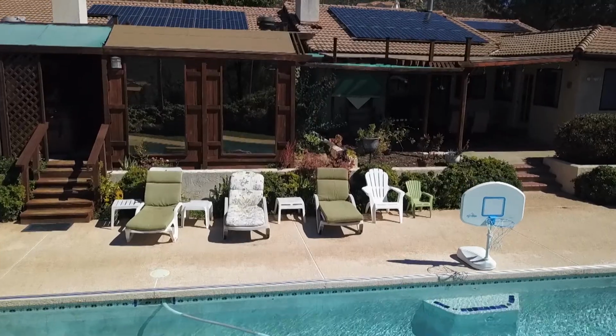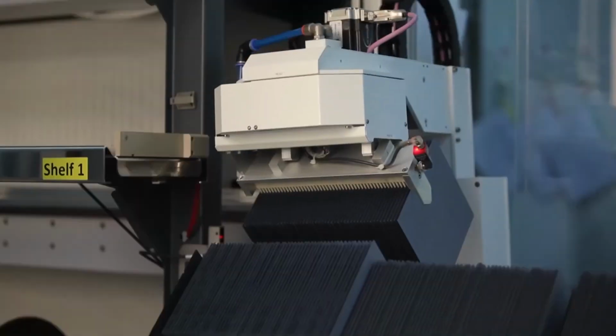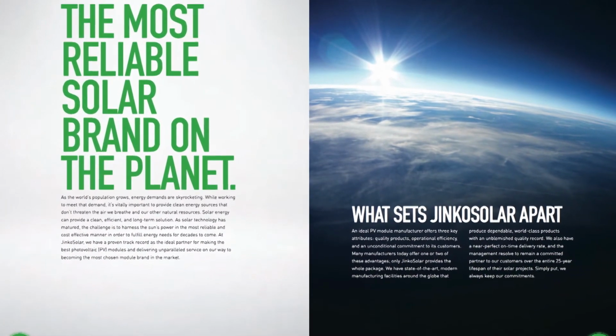We're so happy that the Douglases are enjoying their solar panels. Jinko Solar has been the world's largest selling solar panel since 2016. We're publicly traded on the New York Stock Exchange and have certified the highest performing panels in the world. That's really led us to have reliability and trust from our customers.